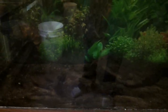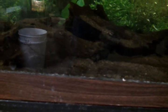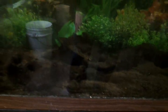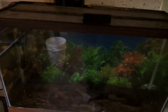This tank has no light, but that's fine. I've got a pair of bristlenose in here. And if you look closely, you can see one sort of hiding underneath that log right underneath there. I believe these are Ancistrus temminckii. Could be wrong, but I'm pretty certain that's what they are. I got most of my fish back the other day.